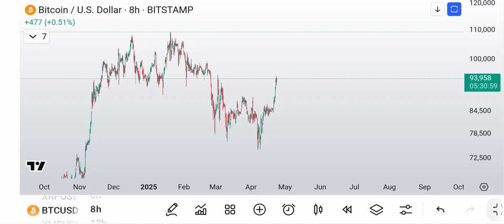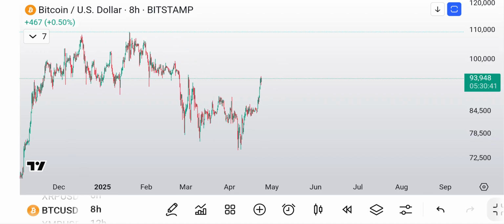So if you have 5 waves down, which we do, and then we go up in 3, it's probably not finished, but you can always come back down in 3, okay? You can come back down in 3, and a lot of times that's what happens.